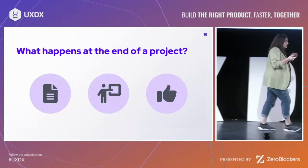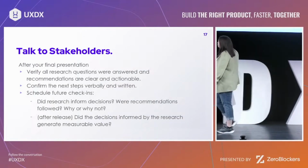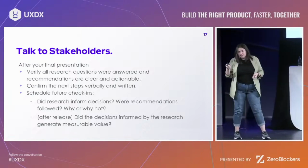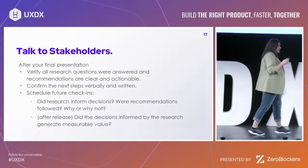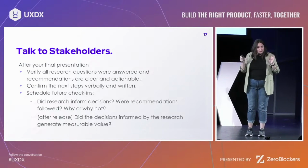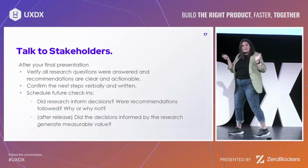Now, what I think you should actually do, ta-da, talk to your stakeholders. Don't let them go away. Be like, hey, after I give you that presentation, do you have any questions? And just make sure that they let you know if they have any questions so you can explain it. Because you don't want them having the wrong idea and going off and doing something when you weren't clear about what you were delivering and what you were telling them. And then you want to make sure that you confirm the next steps.